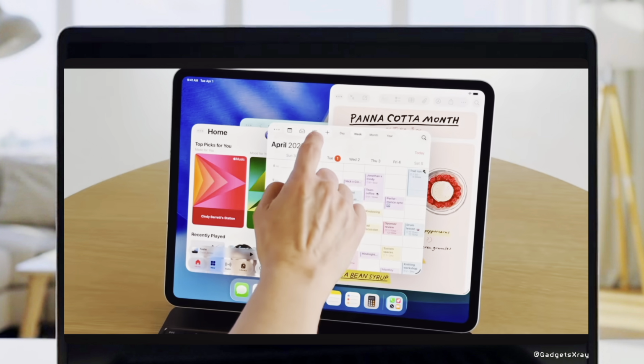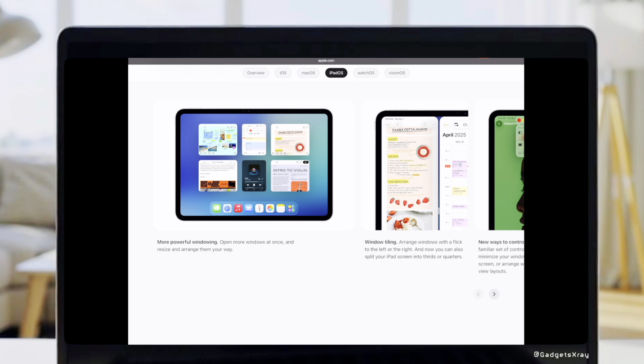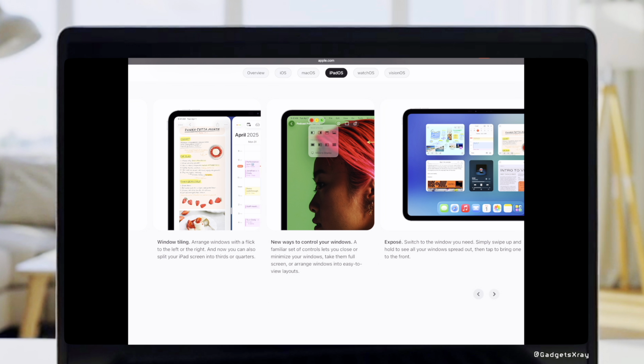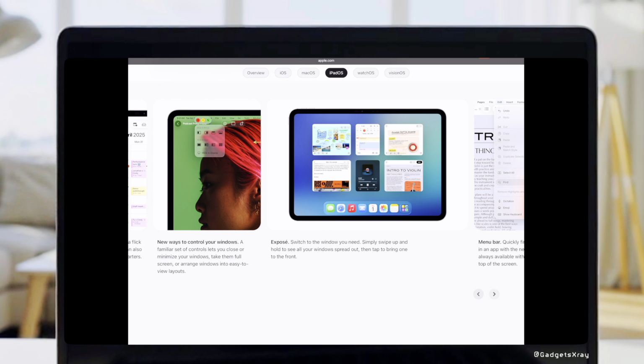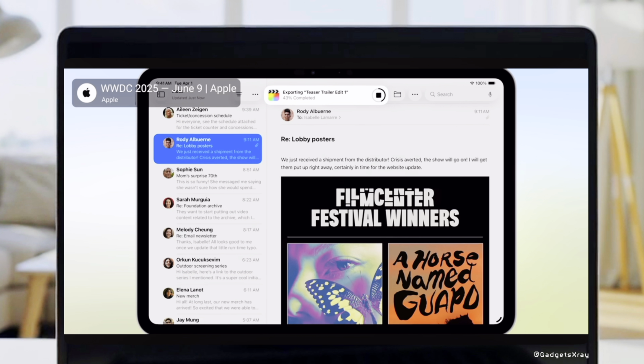The iPad finally grows up. iPadOS 26 introduces a windowing system. You can now open, resize, and snap multiple app windows, like macOS. And yes, it works just as well with a keyboard and trackpad. Background tasks are here too. That means you can export a video in Final Cut while browsing Safari or checking messages.